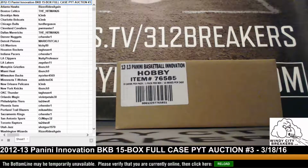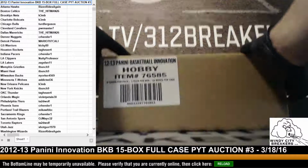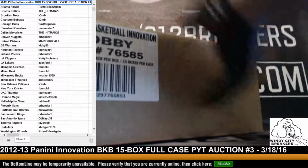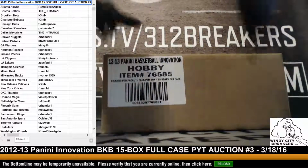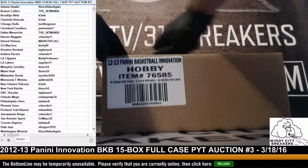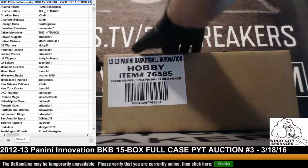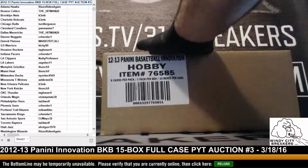All right. This is a fully sealed case. This is the top and bottom. This is a 2012-2013 Panini Basketball Innovation. Let me open this up and I'll get the team list off the screen in a sec. We got this case from GTS, who got it from Panini.